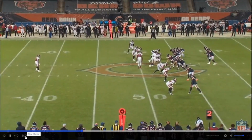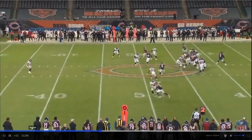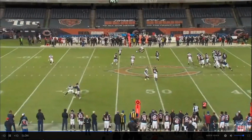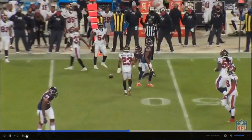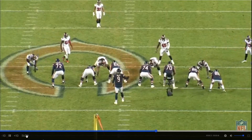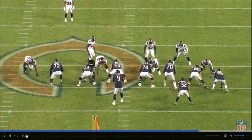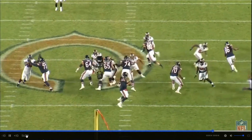See, 2 tight ends, 2 receivers. Checks it down. It looks like they blitz, so you got the man coverage. Levante David does a hell of a job. You still get good yardage, but that could have been even a bigger play. But good range by Levante David.